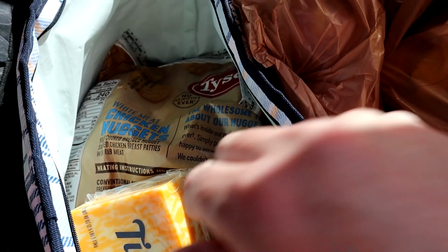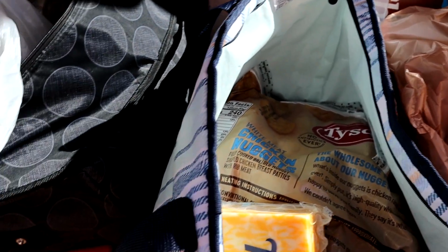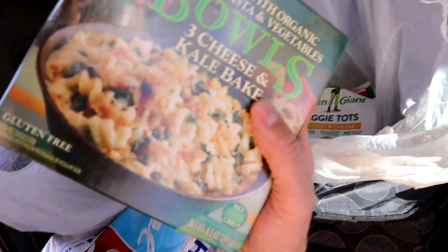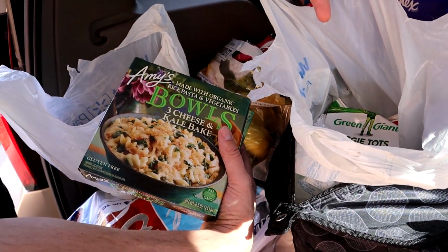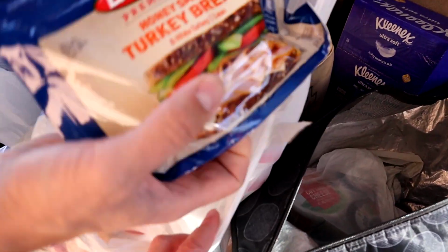We have 2 bags of chicken nuggets because, again, our newest little ones have a preference for chicken nuggets. But I've got veggie tots. I've got 2 of the Amy's. You keep moving it close to the camera. 2 of the Amy's 3 cheese and kale bake dishes. There's another thing of lunch meat.